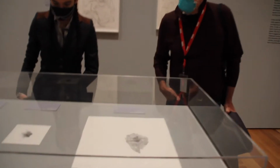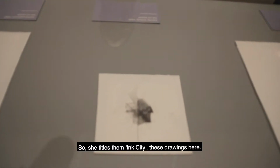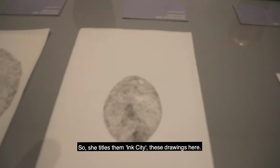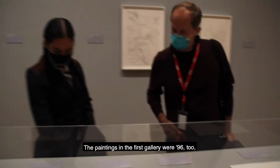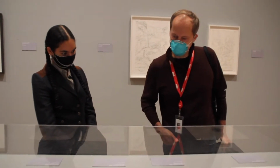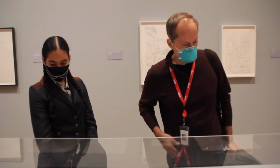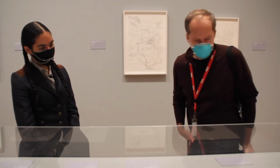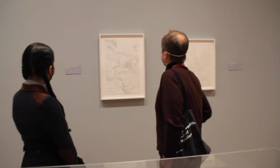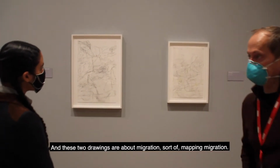These two are great. So she titles them Ink City, these drawings here. So these are from '96. The paintings in the first gallery from '96 too, thinking about sort of ancient cities and archaeological digs. So still thinking in terms of cities and civilizations, past and present. And these two drawings are about ideas about migration, sort of mapping migration.